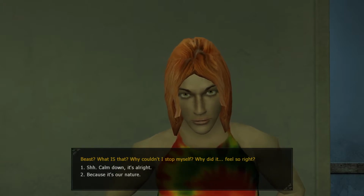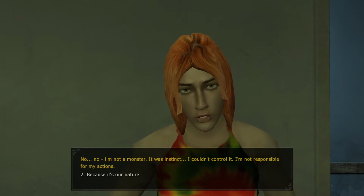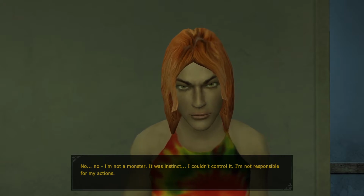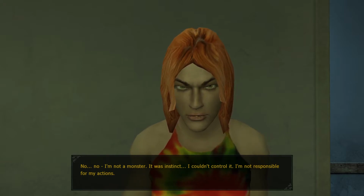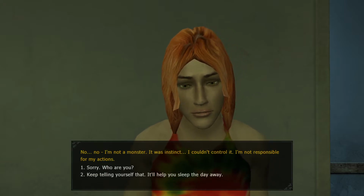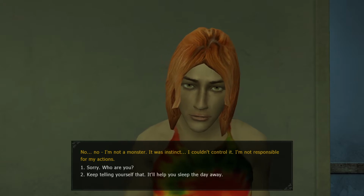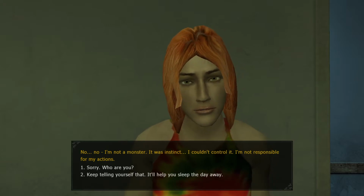Calm down, it's all right, because it's our nature. I mean, it is our nature. If she doesn't know that, she probably should know that, right? No, I'm not a monster. It was instinct. I couldn't control it. I'm not responsible for my actions. Keep telling yourself that. It'll help you sleep the day away. Okay, well, who are you?